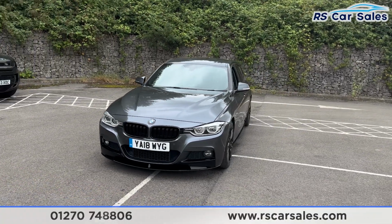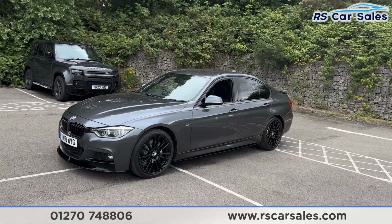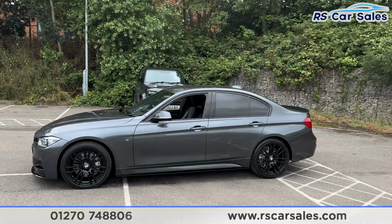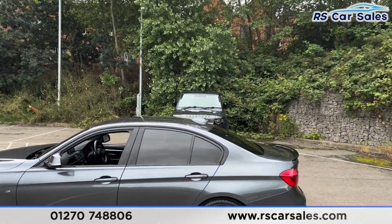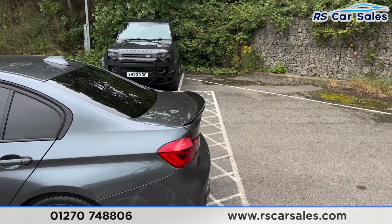We do have the M Performance kit on this vehicle, so as we come around to the passenger side, you'll find the side skirts running along the bottom. But now we also have colour-coded door handles and door mirrors, black trim around the windows, and the privacy glass as well for the rear passengers. Up top you'll find the shark fin antennae. We do also have the gloss black rear spoiler on the tailgate.